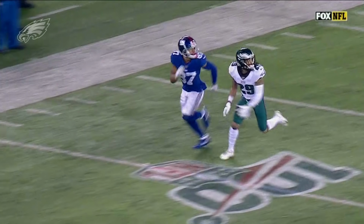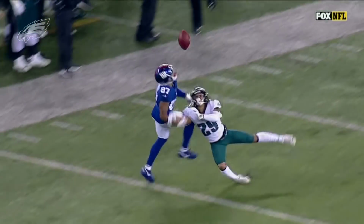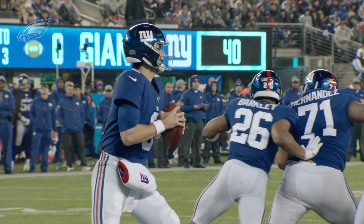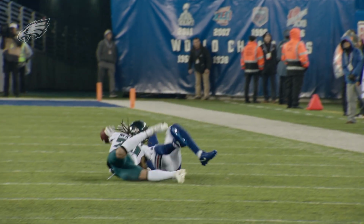Here, Avonte Maddox plays this perfectly. Let's let this run. He looks back to find the football. He's perfectly in phase, challenges the receiver at the catch point, and gets the ball on the ground for a pass breakup. Just outstanding technique there from the second-year player, Avonte Maddox. His first start on the outside here this season.